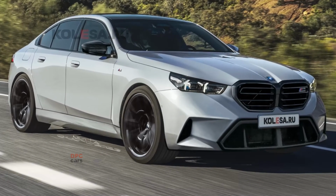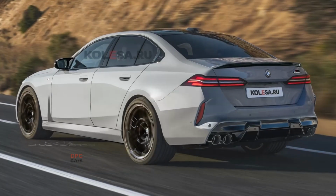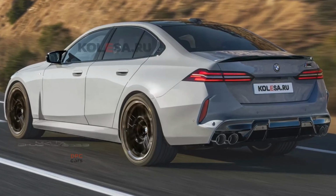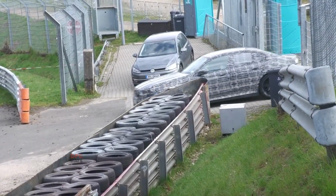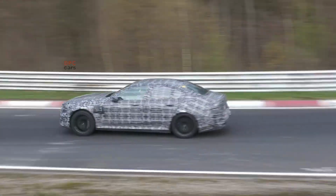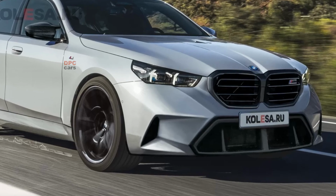Nevertheless, thanks to some recently surfaced spy videos, we now have a much clearer notion of the M5's distinctive design, which exudes an aggressive demeanor. The primary visual impression derived from these videos is centered around the front end of the BMW M5. From what we can perceive, the M5 will adopt the same kidney grille configuration as the standard 5 Series. Although it may exhibit a different insert featuring varying grille slats, the overall design appears to be unchanged.